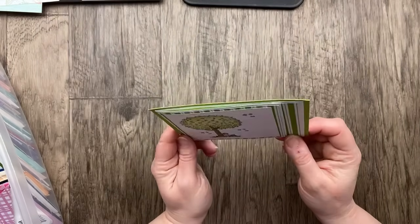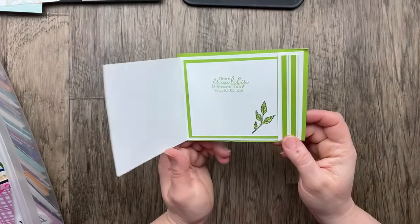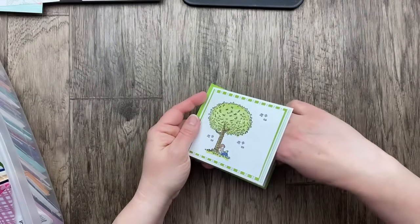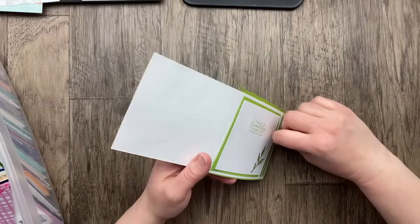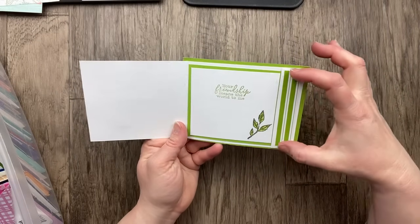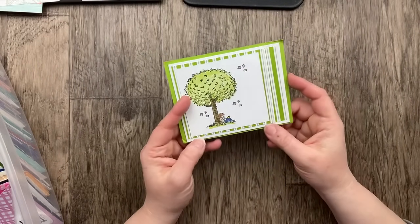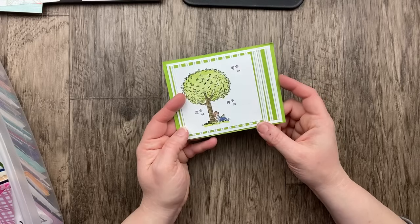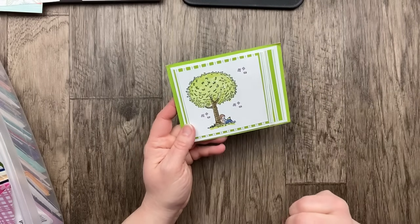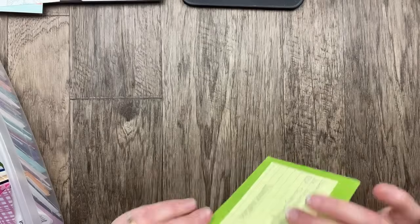Such a cute card, and what a great little fold here. I love that it kind of has, I'm trying to figure out if it tucks. I don't think it tucks. Is this a pocket? I don't think it is, but it could be. If you just put adhesive here, it could have a pocket there. Love, love, love that, Leanne. So pretty with the butterflies and such a nice drop coloring. I like how you did the tree trunk.